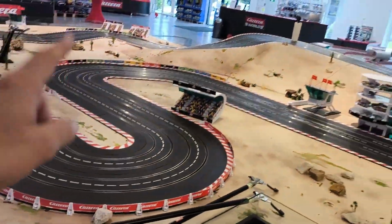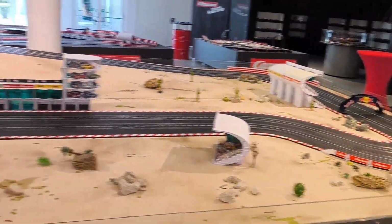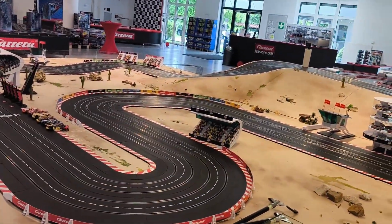Absolutely massive track. This will definitely test out our cars. I think it's now time we put them to the test. Let's go.